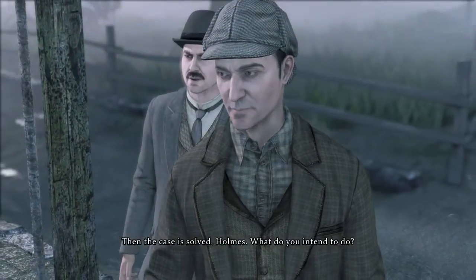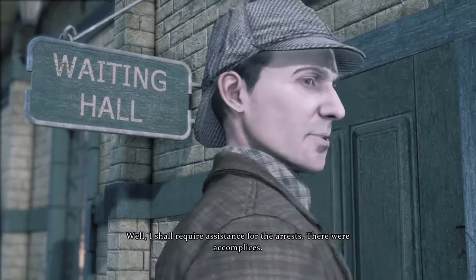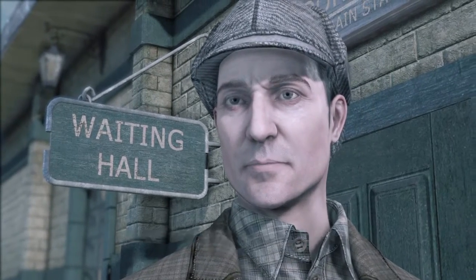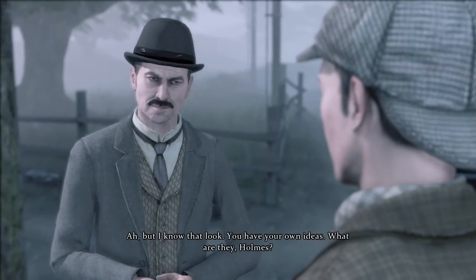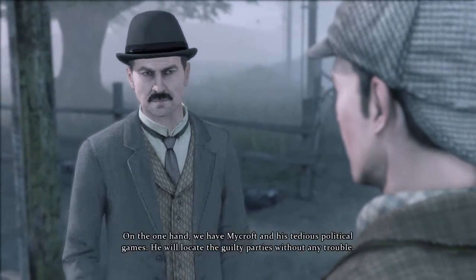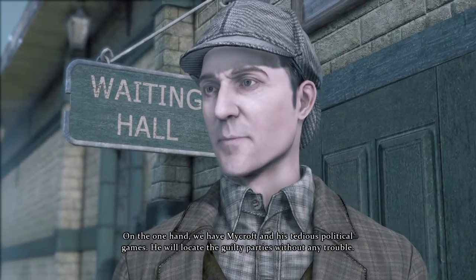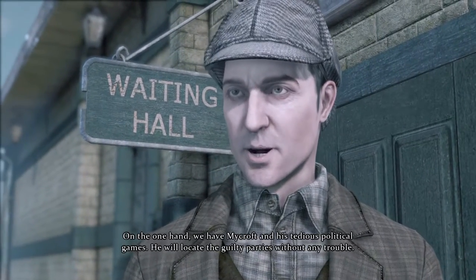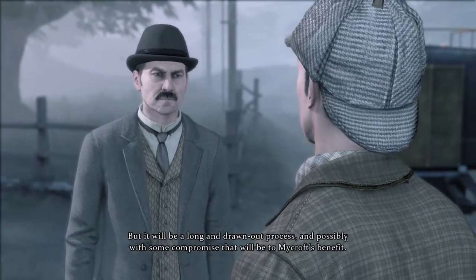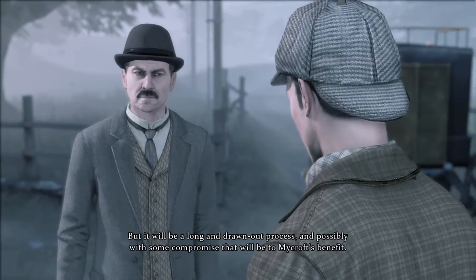Then the case is solved, Holmes. What do you intend to do? Well, I shall require assistance for the arrests. There were accomplices. Ah, but I know that look. You have your own ideas. What are they, Holmes? On the one hand, we have Mycroft and his tedious political games. He will locate the guilty parties without any trouble. But it will be a long and drawn-out process, and possibly with some compromise that will be to Mycroft's benefit.